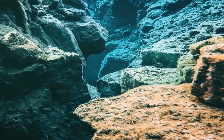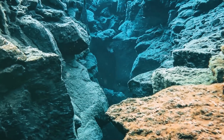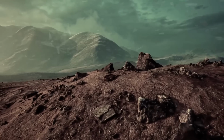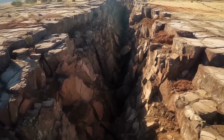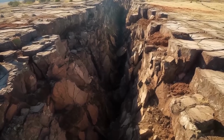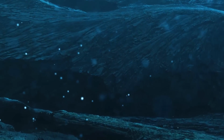The driving force behind all these changes was tectonic activity. Plates deep beneath our feet have the ability to create new land and oceans. This is what's happening in East Africa right now. This activity is most evident at the bottom of the sea. Molten rock rises from deep within the earth to create new seafloor. The process is called seafloor spreading.